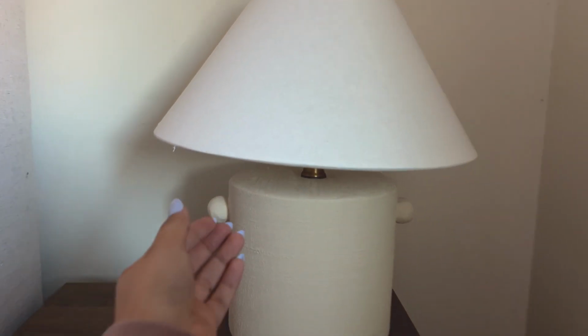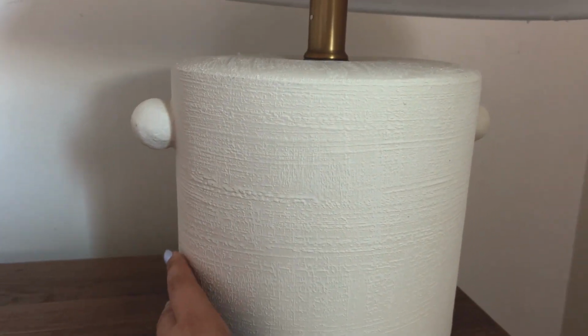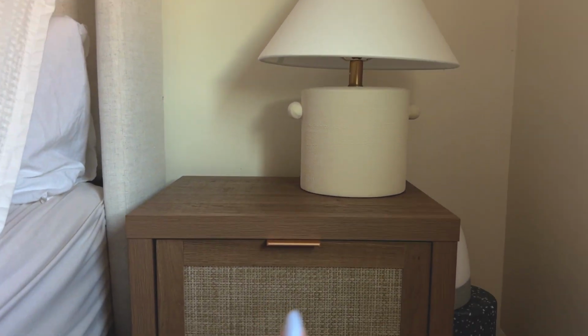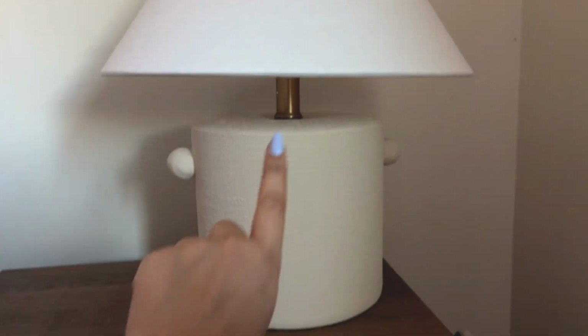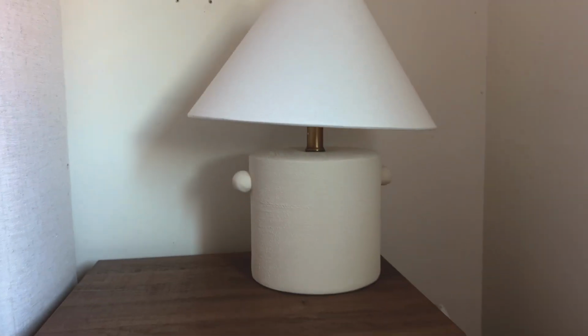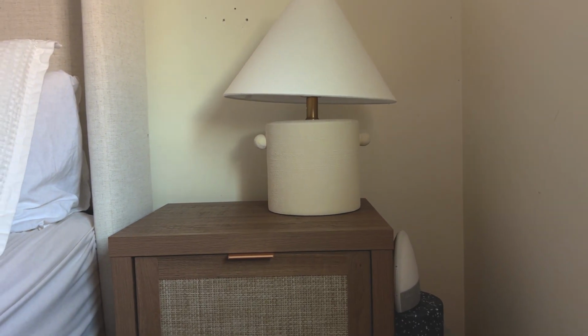Okay, I have to say these were definitely worth the wait. These are so pretty. They look very expensive and they honestly weren't. And they're a really good size. They're not tiny. This is actually really perfect as a bedside lamp. I'm so obsessed with it. I have to put a lamp in it to light it up still, but I'm seriously so obsessed. I feel like they're so cute.